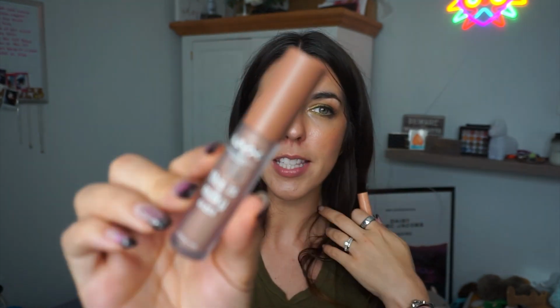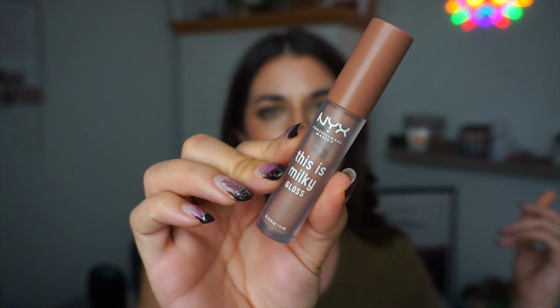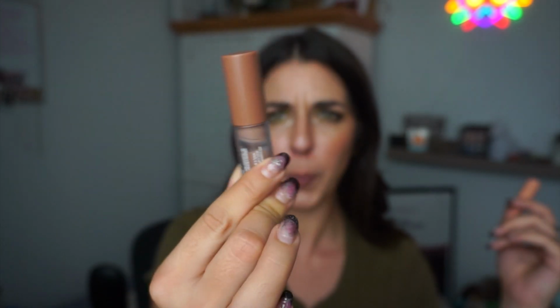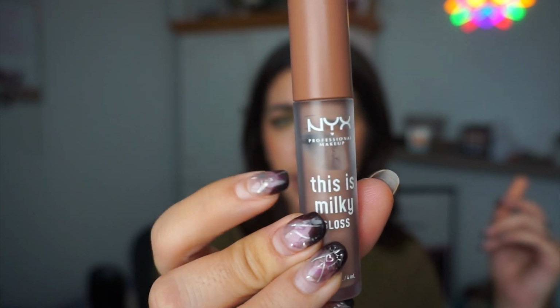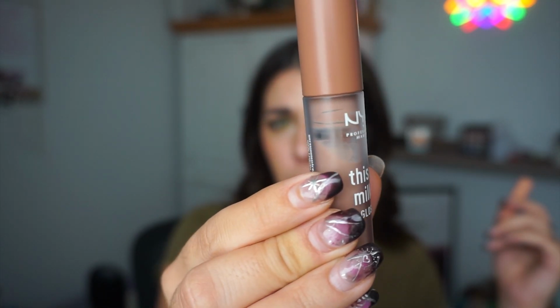Everything else was lip glosses. I have a lot of lip glosses actually to talk about. So I ended up using 2 NYX glosses. I have the This Is Milky gloss in Cookies and Milk. I'm actually pretty happy there's progress in there. I'm right above This Is. I don't know if you can see the window in there, maybe.